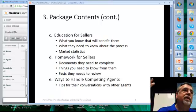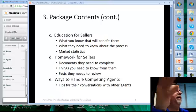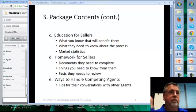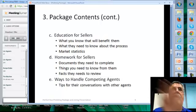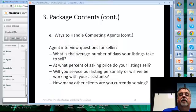Who else might give you stuff? Home warranty companies? Loan companies? Do you understand when you meet these people, should you start collecting stuff? Right? You don't have to write it all, you don't have to print it all. You have to collect it. And the ways to handle competing, we'll maybe talk about that later.